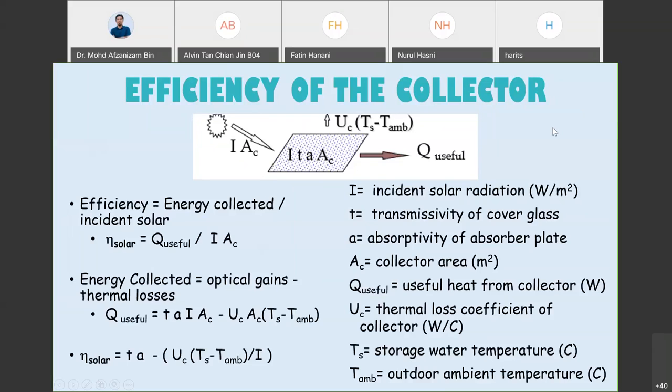Next is about the efficiency of the collector. So what is the efficiency? Efficiency is the energy collected by the solar thermal water system divided by the incident solar energy. So this is the formula. The solar efficiency is equal to useful heat over the incident solar radiation, in watt per meter square, times the collector area in meter square.